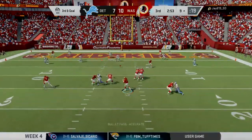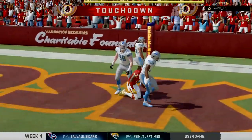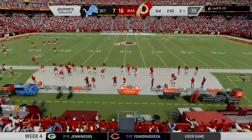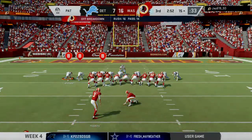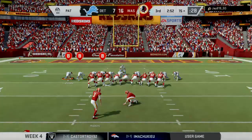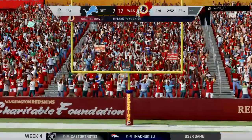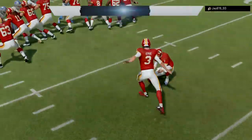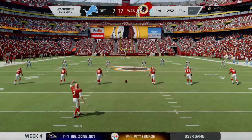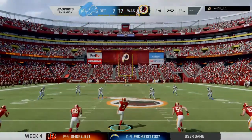A shotgun snap for Goff. And that is caught. Touchdown, Washington. DeAndre Hopkins, his 2nd touchdown on the season. And the Redskins are able to stretch the lead out further. Extra point good by Hopkins. And his guys will take a 10-point lead, 17. Following the touchdown, Dustin Hopkins will kick it away.